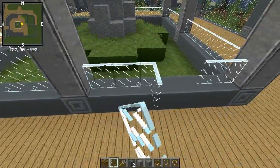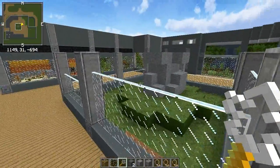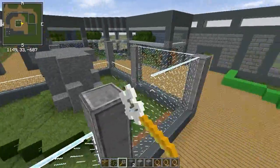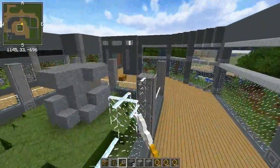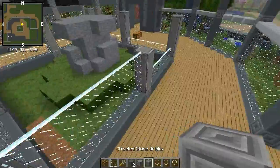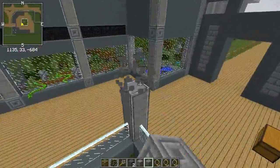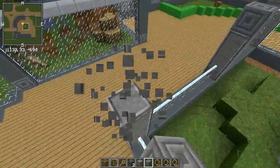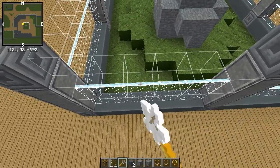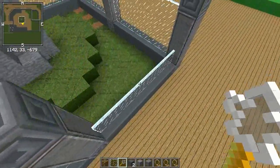Anyway, okay, so let's just do this. Get the glass built up like that. I guess the glass doesn't really need, you know what? It doesn't need to be that high, because you can see the entire area from there, so just cut it down to about here, which is about the height of the rest of the small snake exhibits. Okay, and then just do that, and this, and then this last one.